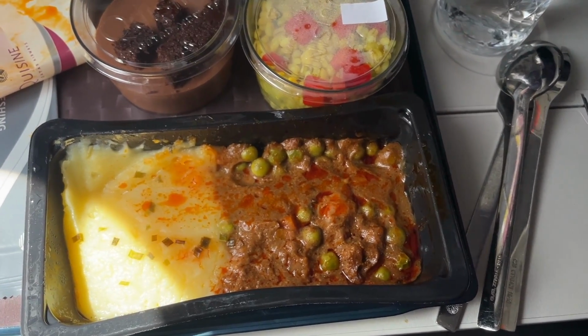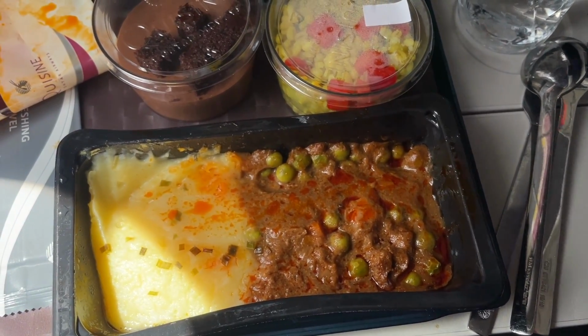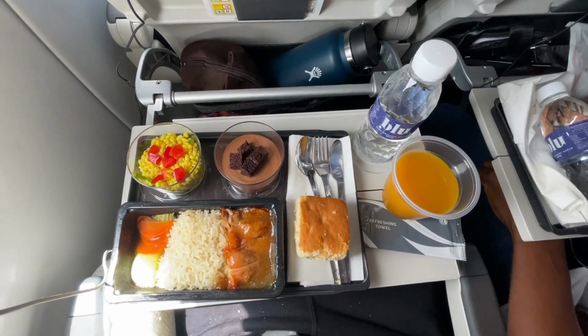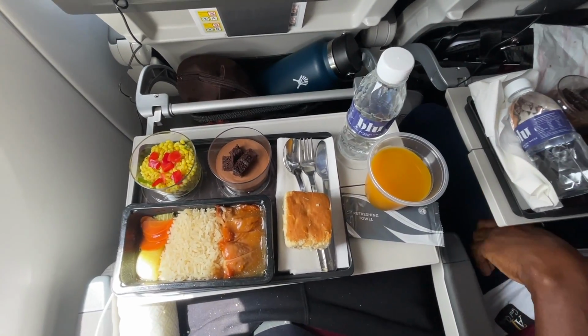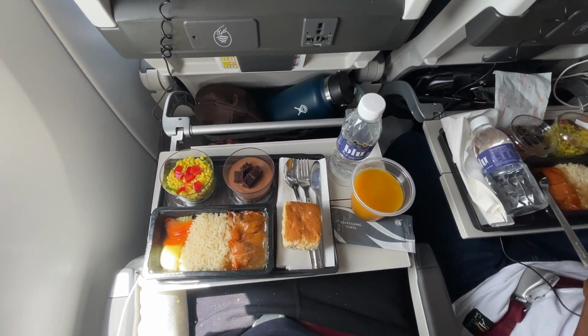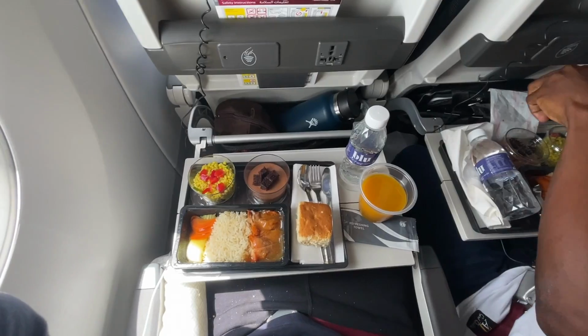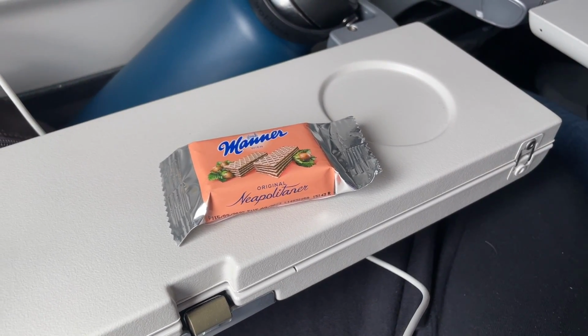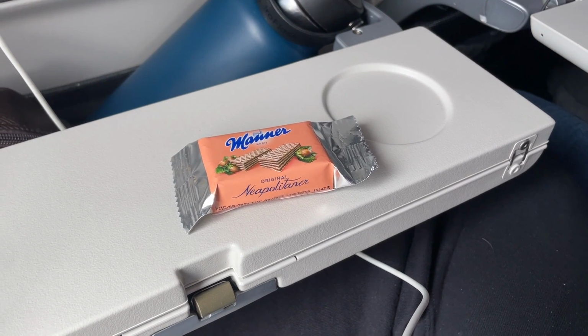I actually asked the crew to take a look at the beef goulash with mashed potatoes, which was also quite tasty, although a little bit oily for my taste. Nonetheless, this is a really, really impressive meal service, and I can say with confidence that the in-flight meals in economy class on Qatar Airways are certainly some of the best in the sky. After the meal service, the crew passed out some little Austrian chocolate wafers, which was also a really nice palate cleanser.